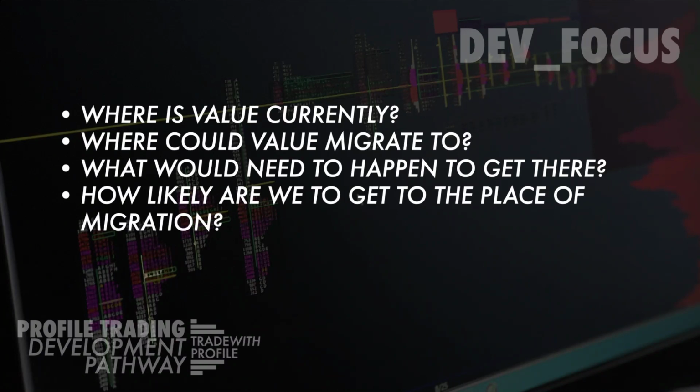How close is it? That could be impacted by day type that I'm in. Am I in a trend day? Am I in a rotational day? The more rotations, the more we build out value. Trending days, less value development.